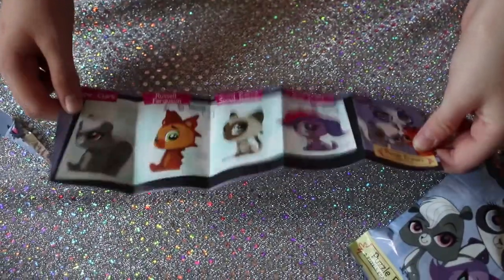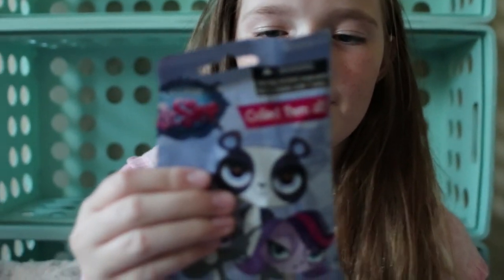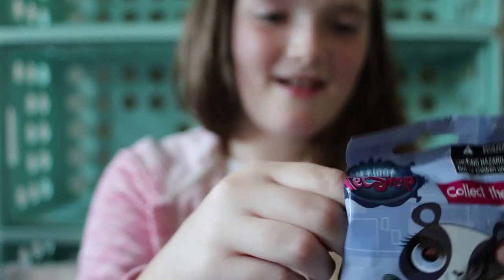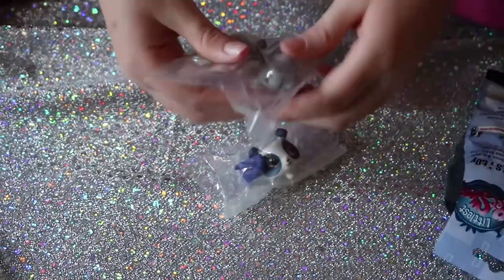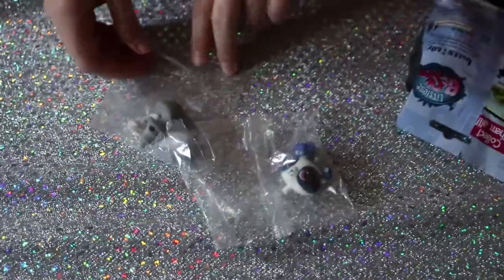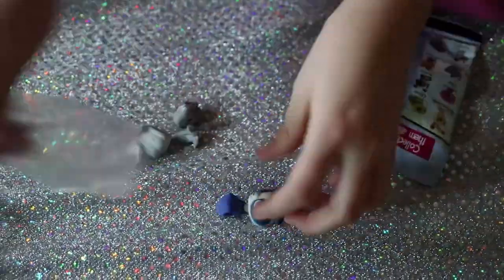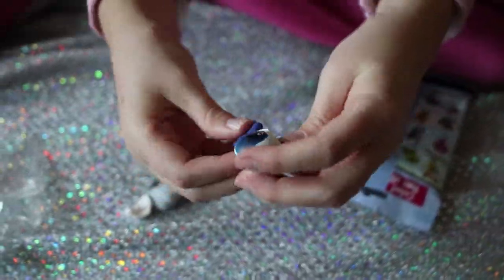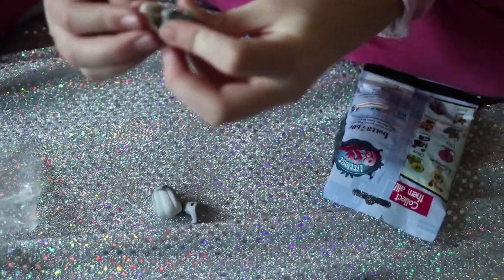All the pet shops. Everybody in the comments, write down what you think this is. I think it's gonna be buttercream. Oh, it was Penelling! And this comes with two. Let's put these guys together. Let's put Penelling together. And let's put Pepper together.